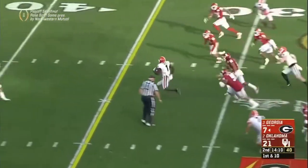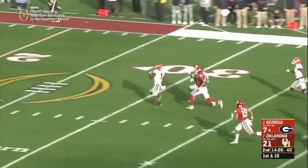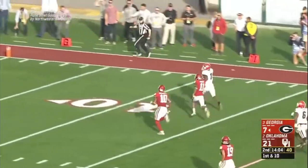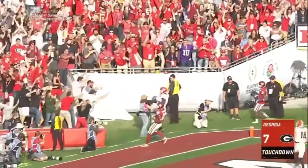Fromm and Georgia back to work, and Sony Michel breaks free. Michel in the clear, a foot race. What an answer from Georgia. 75 yards.